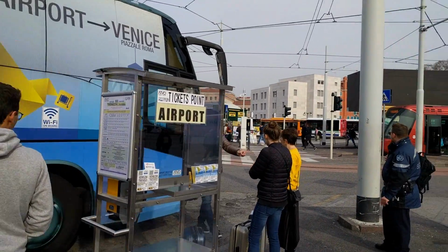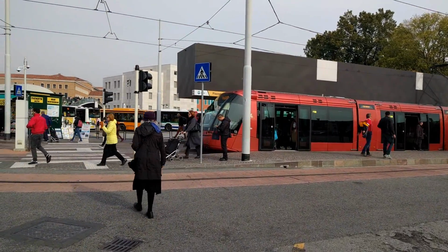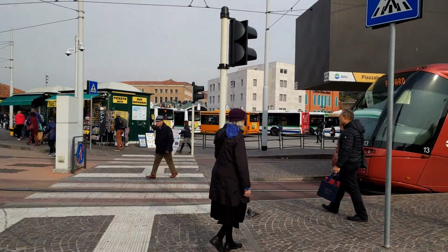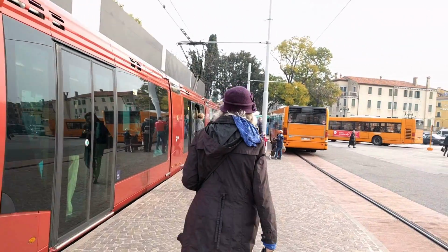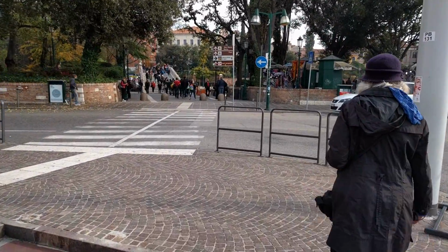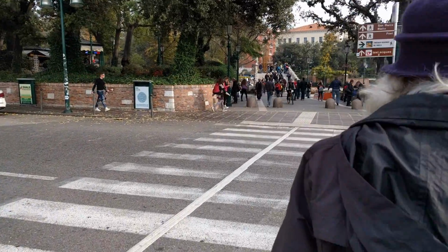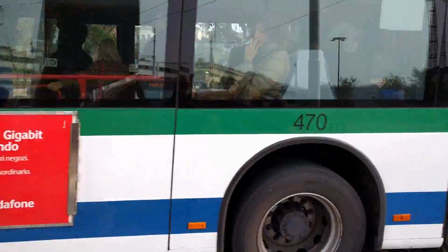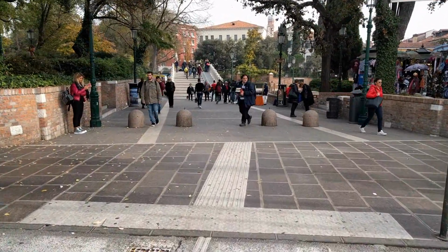As you leave the airport bus, cross the street in front of the bus to the tram station. Watch out for buses as you cross. Immediately turn right onto the first platform and walk toward the trees ahead of you. At the end of the platform, cross the zebra stripe. Watch out for buses. Walk straight ahead toward the stone bridge.